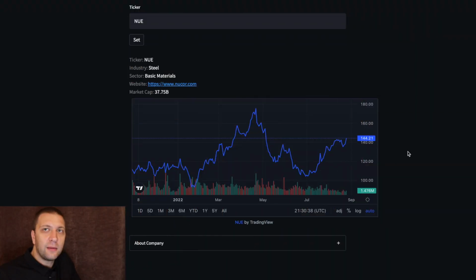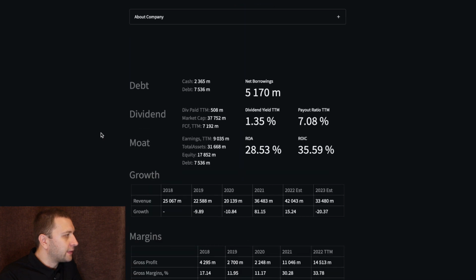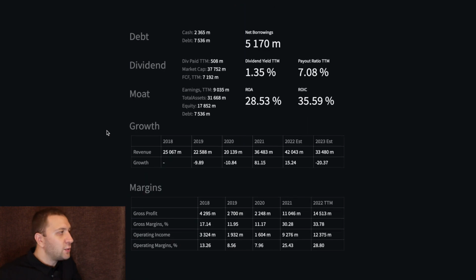Okay, so the 3rd stock is NUE. So again, we will use our tool for the analysis. Okay, the next company that we're looking at is NUE, ticker NUE. It produces various steel products. It's from the basic materials sector. The market cap is close to 38 billion. If we look at some of their ratios, we can see that they have net debt of close to 5.1 billion. If we compare that to their free cash flow, debt does not seem to be an issue. They have free cash flow of more than 7 billion.